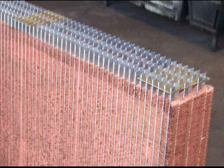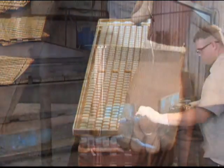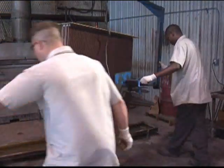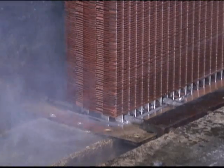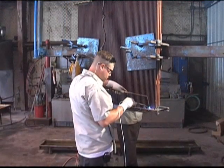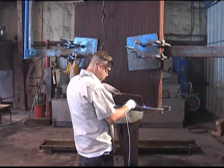Once cooled, the core is fitted with corner supports and the header plate and is then moved to the lead-free soldering process, which adheres the header plate to the core through capillary action. After dipping the core, technicians perform quality checks and then ship the core to assembly.